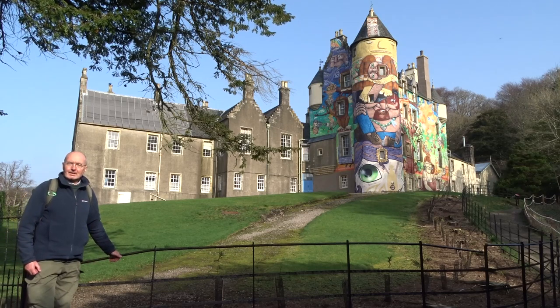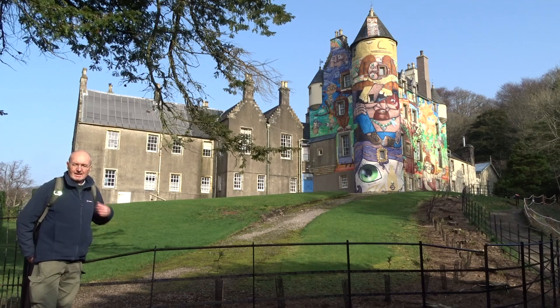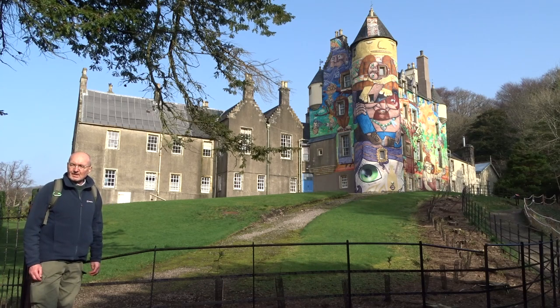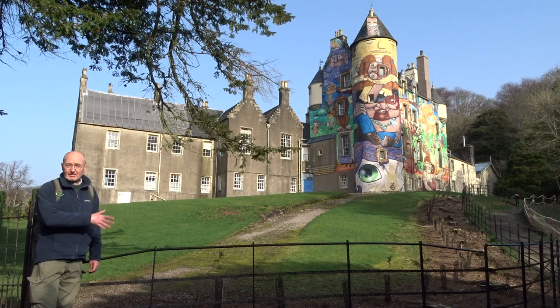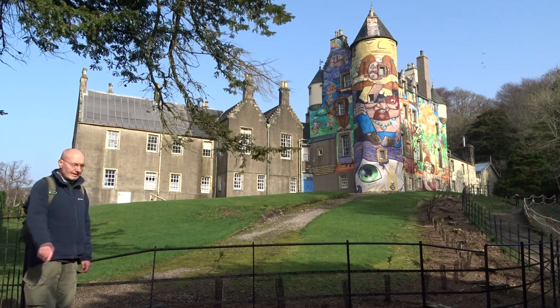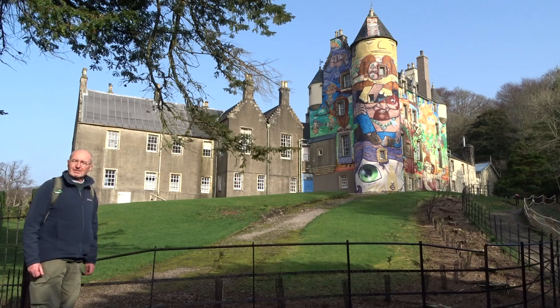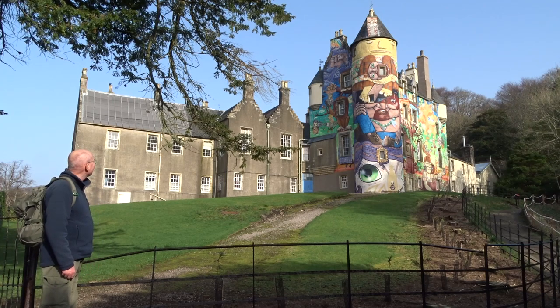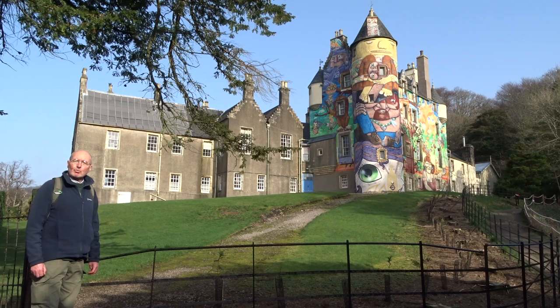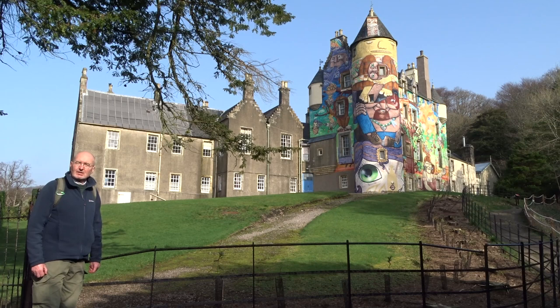This is Kelburn Castle. When you come along the main road there, if you just pop in the first entrance that you come to, it's a small road that passes through a golf course, no vehicles. I mean, that's a paint job, isn't it? It's a sort of paint job that would serve the castle well as camouflage if the whole of Ayrshire was suddenly and quite strangely turned into a giant cartoon.